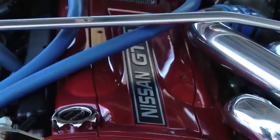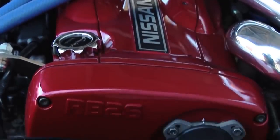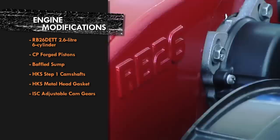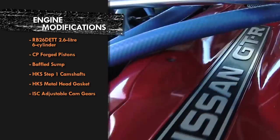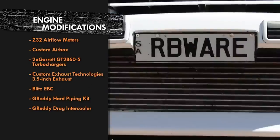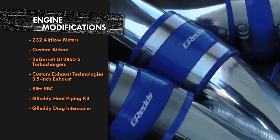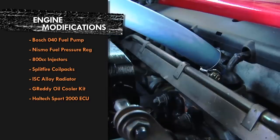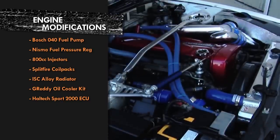Godzilla was born with two lungs, and Shane has stayed true to this by using twin low mount turbos, helping the rebuilt and forged RB26 make more power without sacrificing drivability and response. A Greddy intercooler and piping kit help it breathe, while the fuel and cooling systems have been beefed up to cope, and a Haltech Platinum ECU runs the show.